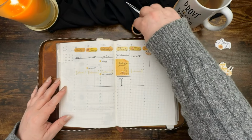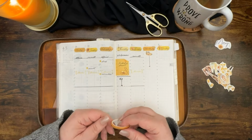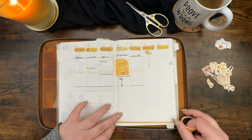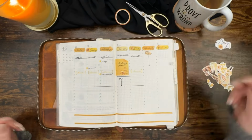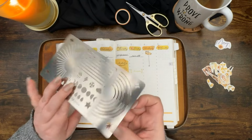All right, I need to put in some weather. I was going to try to sneak it in up here, but I think I'll go ahead and put it down here. We'll use the washi tape for that. And then I think I'm going to bring this stencil back. The Archer and Olive stencil that has the weather icons on it.